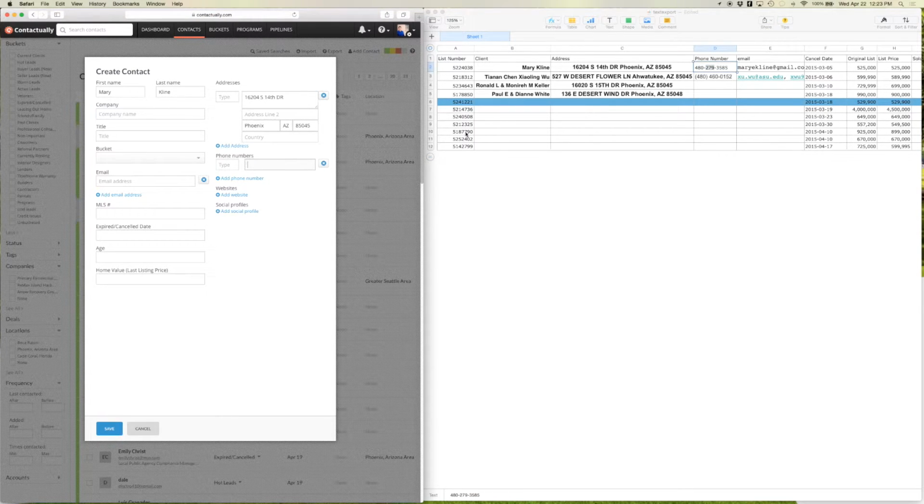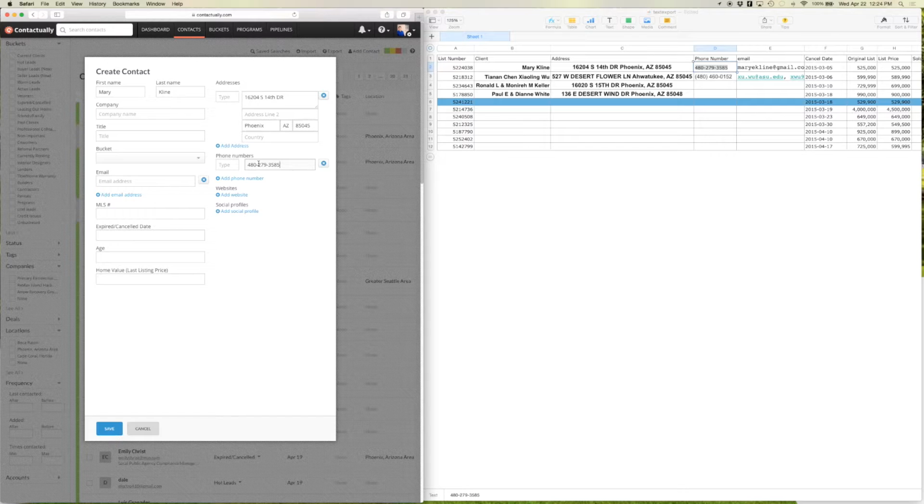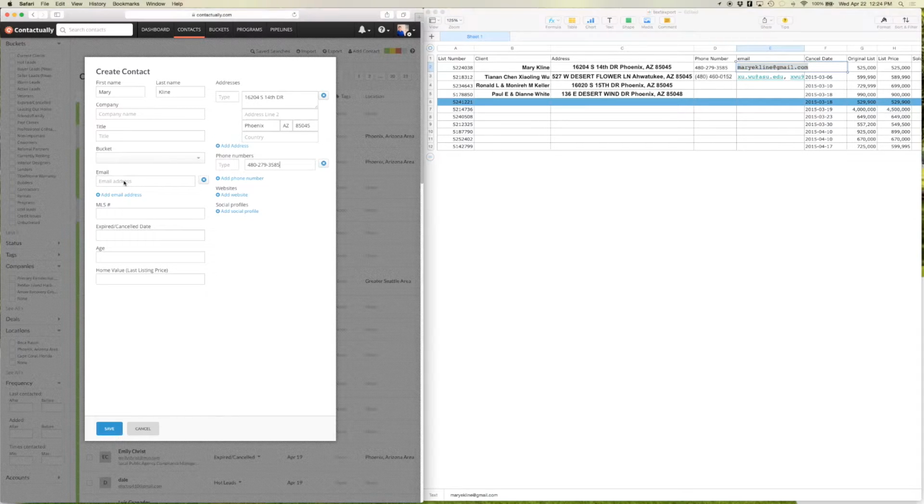That wasn't what I wanted. Now, as you can see, I have a few extra fields here that wouldn't usually be in here, but I've already put them in. And like I said, you'll get this when you purchase Contactually for your CRM. You'll get it just like how I see it here.